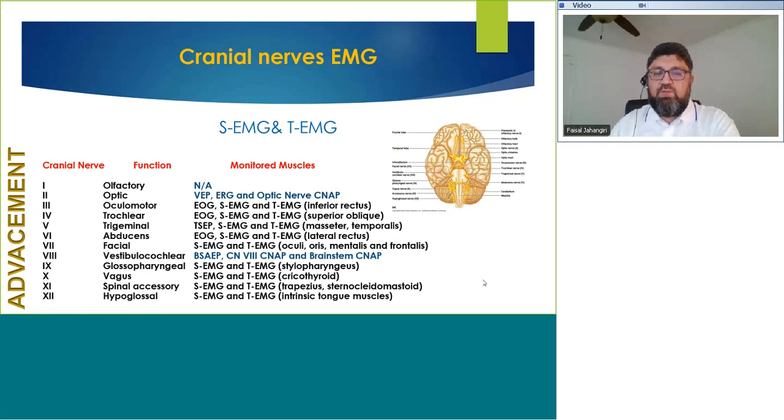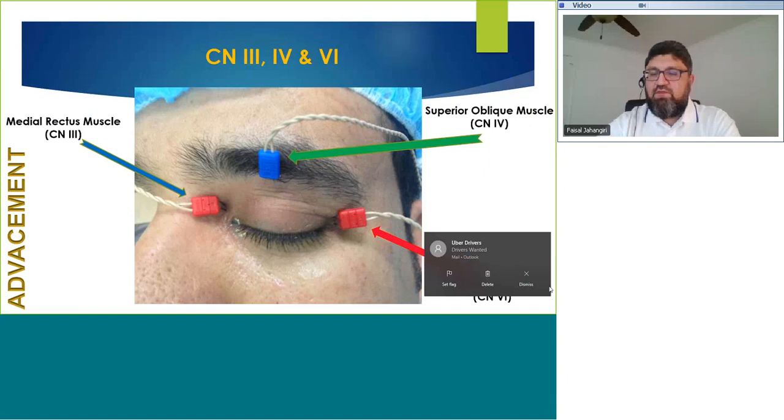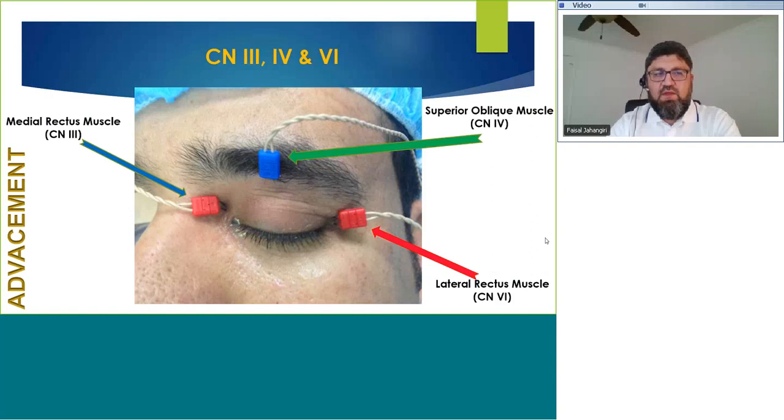Glossopharyngeal, vagus, spinal accessory, hypoglossal, the twelfth. So we do EMG and motor evoked potentials and make sure that there's no neurological deficit, or that it's minimal. For cranial nerve 3, we put an electrode in the medial rectus. Lateral rectus we use for cranial nerve 6. Superior oblique we use for cranial nerve 4. For any frontal lobe tumors, ophthalmic aneurysms, or optic nerve tumors, we use those three muscles to record.